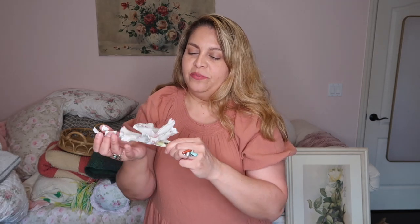and I don't see any chips, which is rare, but I thought it'd be nice. Seems to be something there. I don't know if that's a chip or that's the way it's supposed to look. But for myself, I thought it'd be okay.